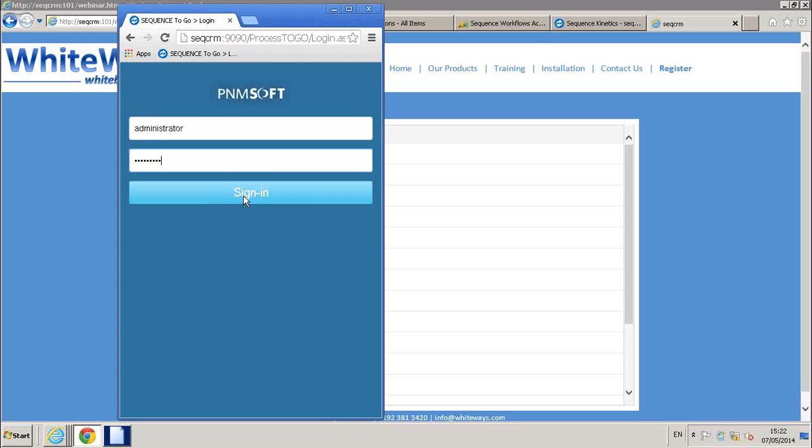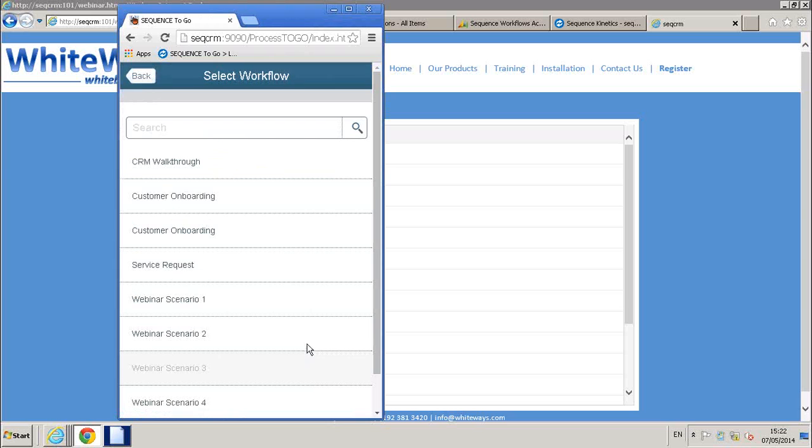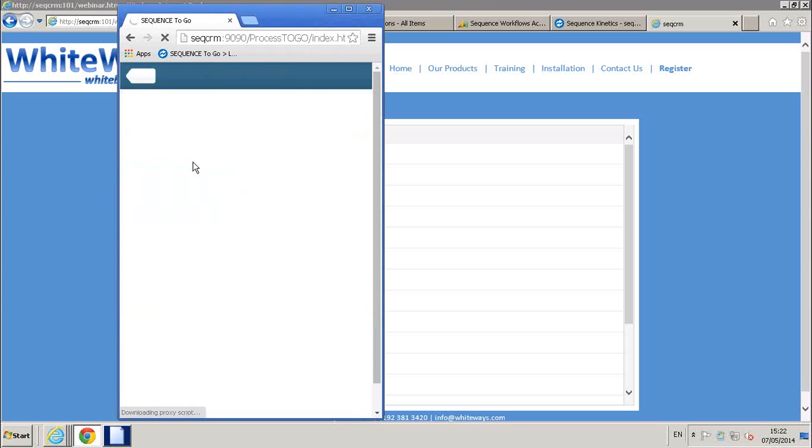And this allows me, if I'm out and about with my mobile device, any mobile device or tablet, to start the process from here as well. In this case, if I find it through search, because it's HTML5 delivered through the browser, I can do it all. I can show you on my laptop as well.